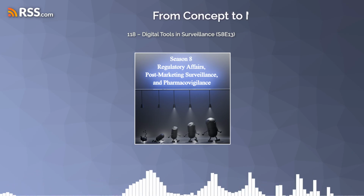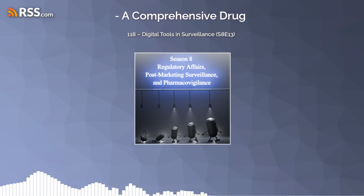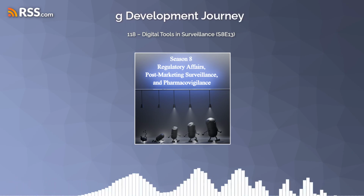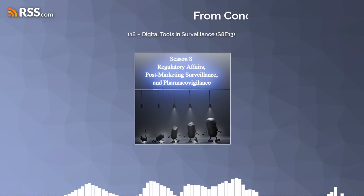That's fantastic. So it sounds like we're really entering a new era of drug safety monitoring thanks to these digital tools. Yeah, we are. And I think the potential benefits for patients are enormous. Okay, so let's talk about that. What are some of the key ways that this digital revolution in drug safety is actually improving things for patients?